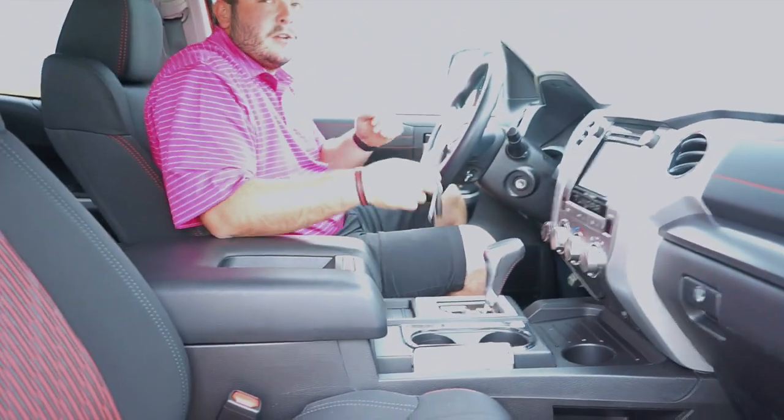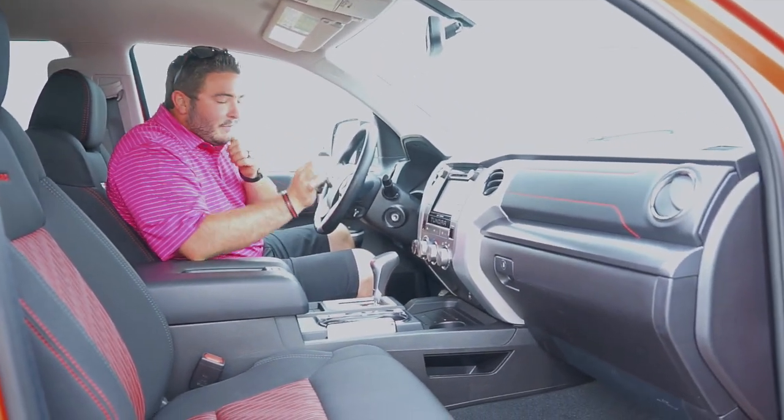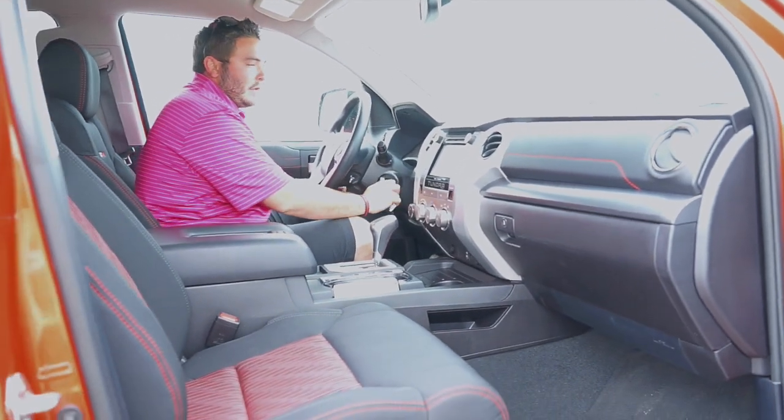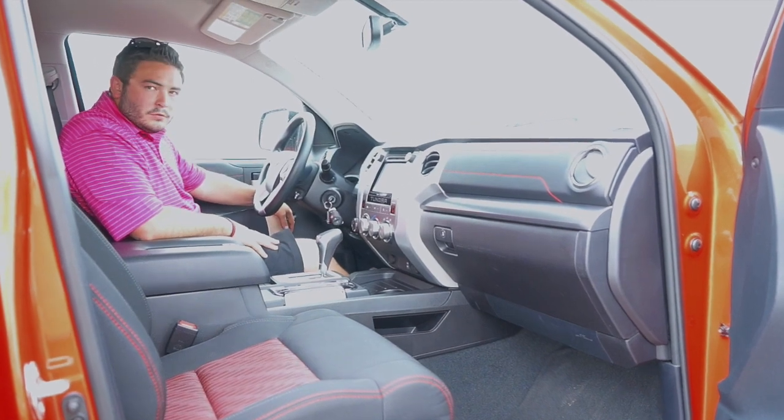Before we get out of here, and I give you my opinion, I do want to show you the sound of the exhaust from this. So I'm going to fire it up, have Walt stand right there, and give it a few revs, and that way you can get an idea of what the added exhaust sounds like. So here we go. There you go.